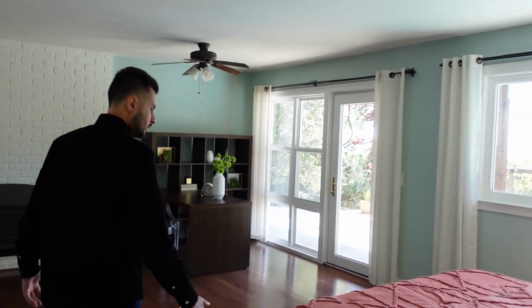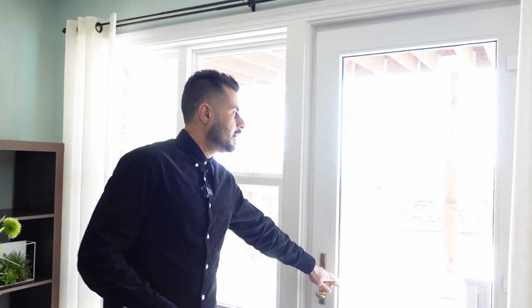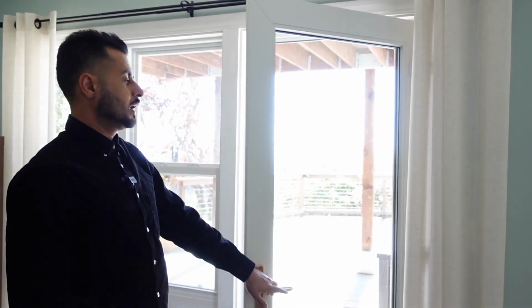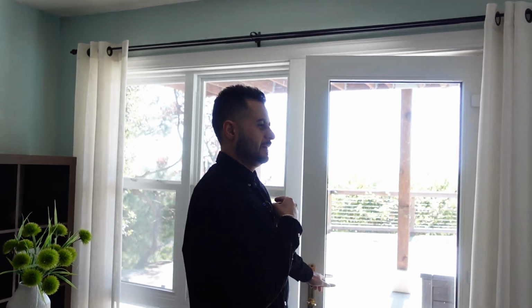And then you have, we'll just call this room number 1. And then, like most of the rooms in this house, this room also has large windows and a door that goes out to the big, large patio, which we're gonna show a little later. So we'll keep that for last. So let's go now check out the other rooms in this house.